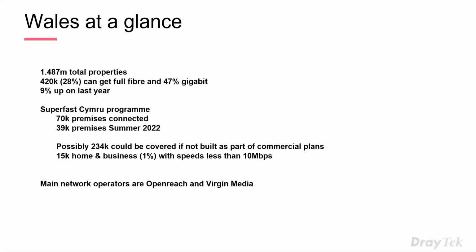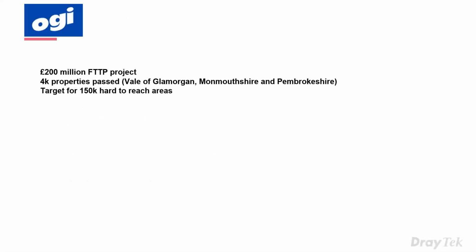But the main operators are Openreach and Virgin Media. But there are some notable other players in the market. There's Ogi, who used to be known as Spectrum Internet, but they rebranded as Ogi. They won a £200 million project for FTTP, which will initially do 4K properties passed in some of Wales, with a target for 150K hard to reach areas with their rollout. So that's quite a large rollout for them in Wales. And also Broadway has some build plans as well in Wales, in addition to the ones that they also have in Scotland.